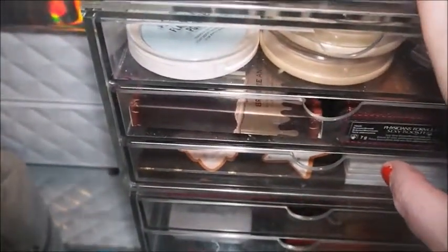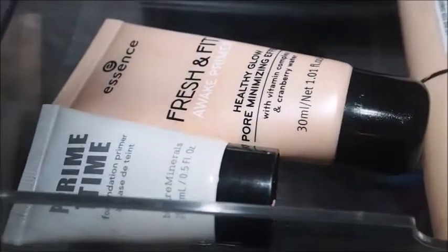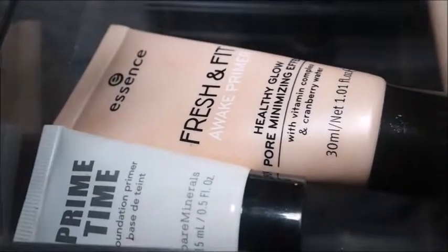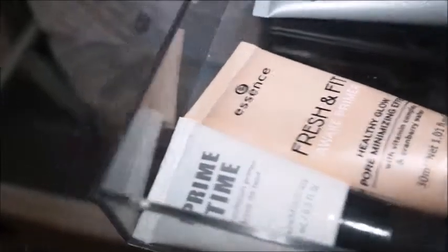Right, so primers. So I want a glowy one, as always. I always want glowy. I don't know whether to use this Japanesque one. What does it say on it? Japanesque Radiance Primer. Yeah, I'm going to try this one. I've not used it in ages. I've had it ages and I've not used it in ages. So we'll try that.